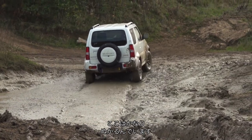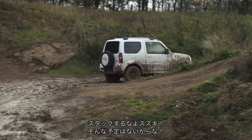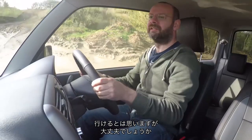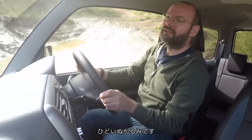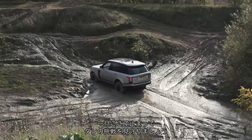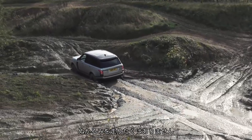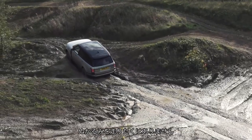Right, here it is, pretty muddy. Don't get stuck, Suzuki. That's not part of the plan. I don't think it's going to get stuck, is it? It does get very gloopy over there. I'm going to stay here while Dan tries it and fails. Incidentally, we're not going to do much wading.